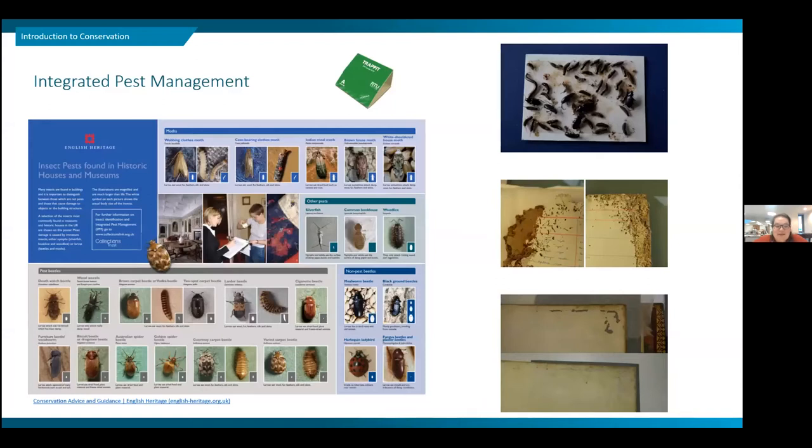We might see more insects. We're fully anticipating seeing more insects because we're keeping windows open more. That's an anti-COVID measure. You're meant to be keeping things better ventilated, so there are more windows open at the moment. But if we're more vigilant about how we look for them, then it should balance out.